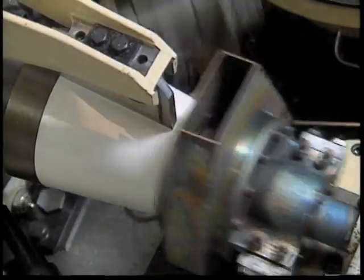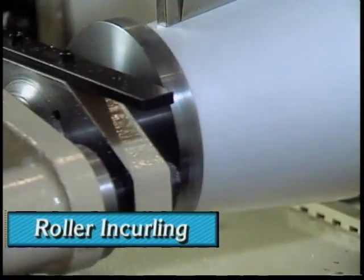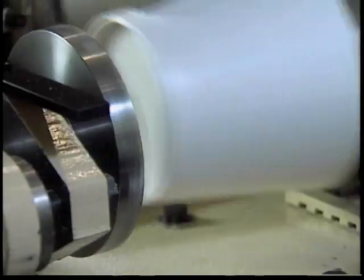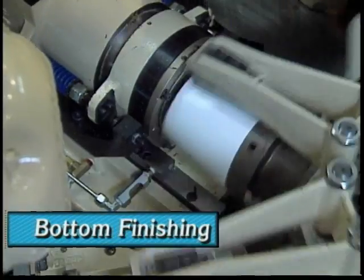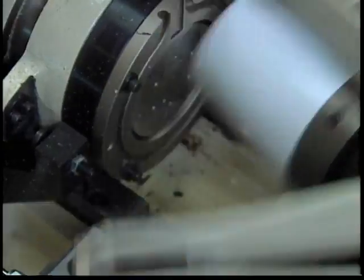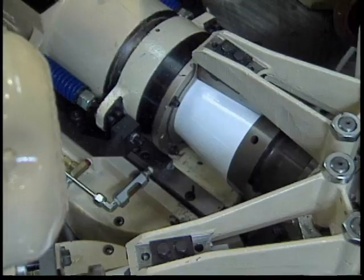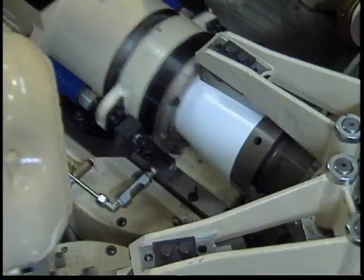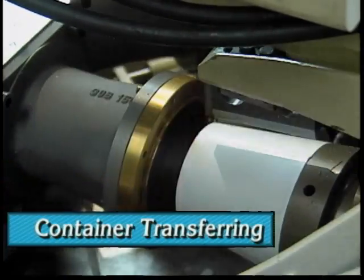Heated air is then directed at the bottom flange at the bottom heat station, where a shroud evacuates excess heat. Round containers then index to the roller in-curl station. Here, the bottom edge of the sidewall is rolled inward over the bottom flange. Rollers complete the bottom seal at the bottom finish station. Recessed bottoms on non-round containers are sealed in a similar manner at in-curl and finish stations, but station functions are plunge rather than spinning. Compressed air and vacuum are then used to transfer containers to pockets on the rimming turret.